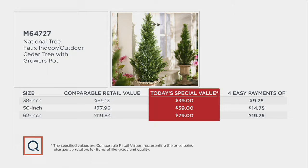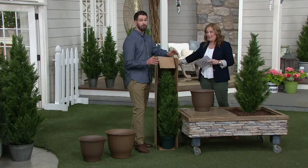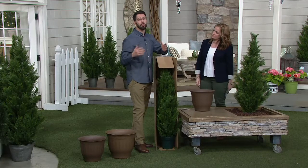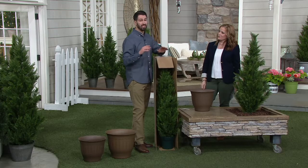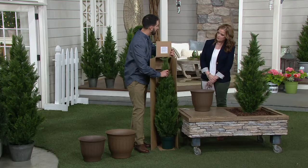Lifelike cedar tree. You get the grower's pot, and yes, it is weighted. It's fade resistant, feel real tips, indoor outdoor use. I love the fact that this is the most tip count ever. It is, and they've been here for 5 years. National Tree brought these, and again, every single year they're getting them better and better. They partnered with QVC for these exclusive sizes. Most tips in there, and this is exactly how you're going to get it when you get it home.